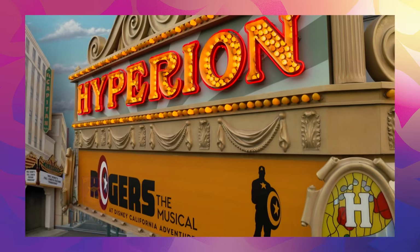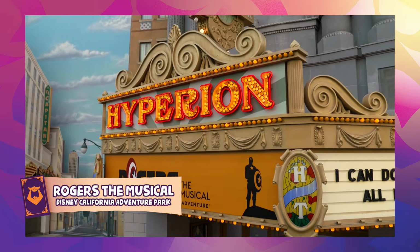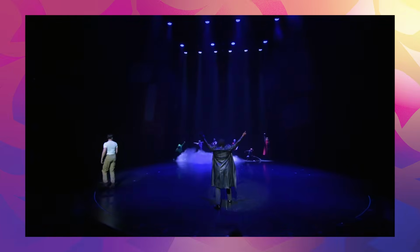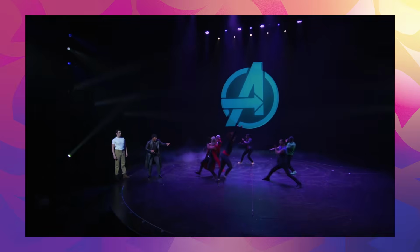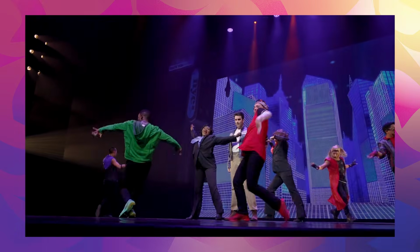Disneyland's campus was rocking super hard with a brand new musical over at California Adventure, Rogers the Musical. Man, oh man, these costumes were great, pulled literally right out of the Disney Plus special. Now, I feel like we need to just make a whole video about this musical once it's all over, a retrospective, a look back, and so expect that soon.